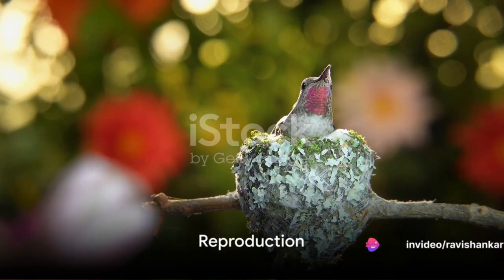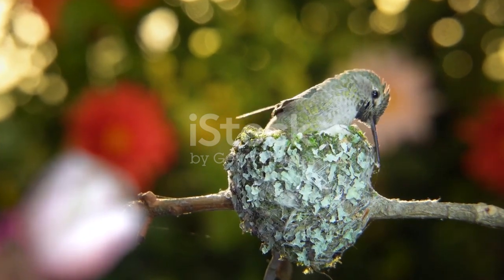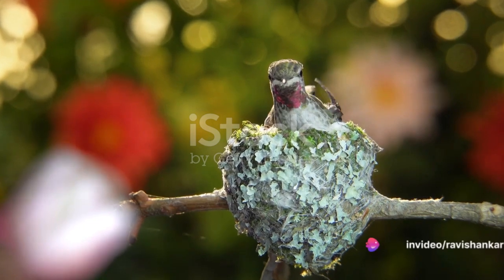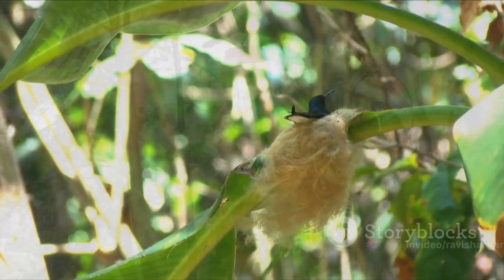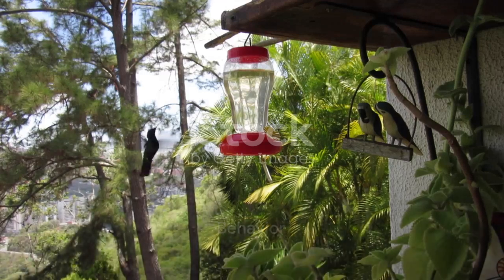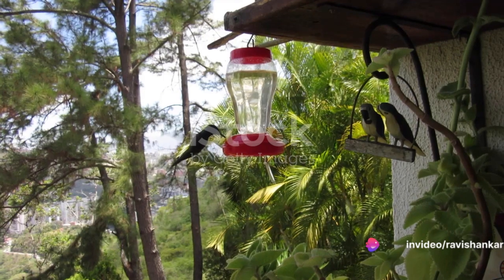In the chapter of reproduction, we find that breeding typically happens between March and June. The females craft tiny cup-shaped nests out of plant down, spider silk, and other soft materials. They lay 2 eggs and incubate them for about 2 weeks. On to behavior. Despite their small size, bee hummingbirds are fiercely territorial. They will vigorously defend their feeding and nesting grounds from other hummingbirds and even larger birds.